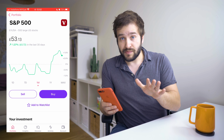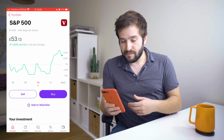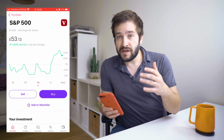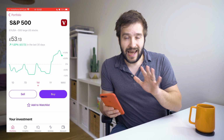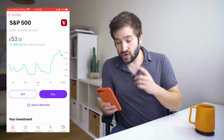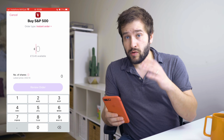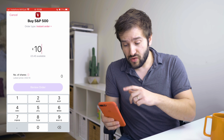And this took me by surprise when I first started, but then I kind of got used to it and began checking before I make my trades. So for example, VUSA is one of the most popular S&P 500 ETFs that you can buy into. On Trading 212, you can buy any fractional amount of it that you want, but on Freetrade, you have to buy round numbers of shares. So if I want to buy this particular ETF and I type in £10, I can't actually buy it. The review order is blank.